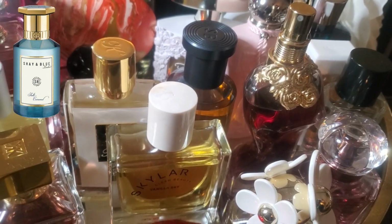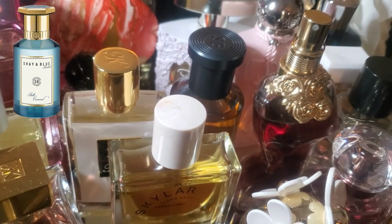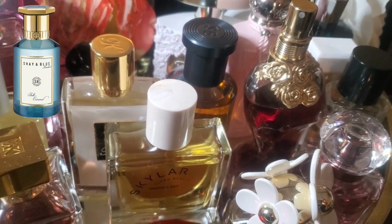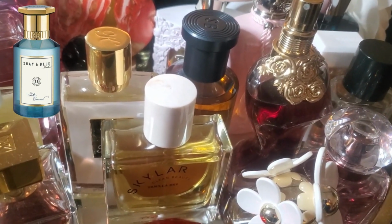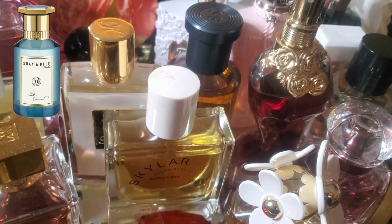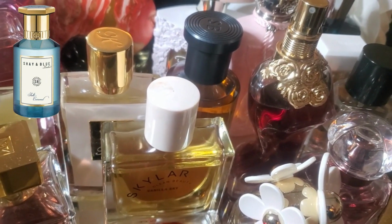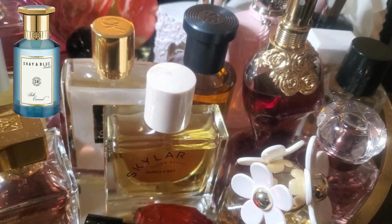Almost like a taffy type of caramel stuck in your teeth type of thing. It is very, very heavy on the sweet, and this can be a very big turnoff. I will just be honest, but I do love it. Now, I do pair this and layer it when I do want a caramel scent. So I kind of do the pairing, but I only wear this in the winter.